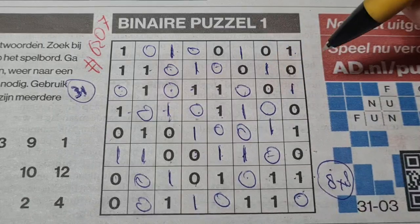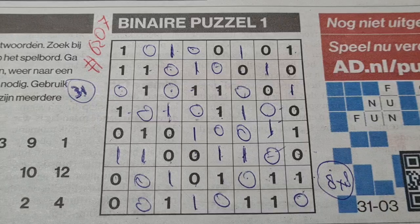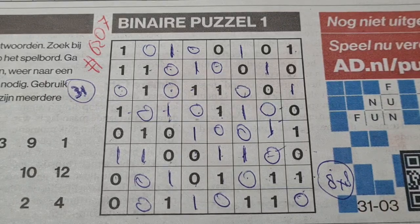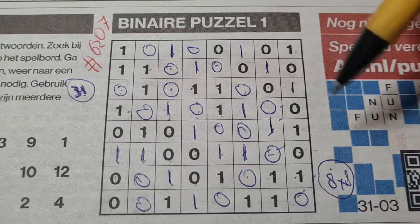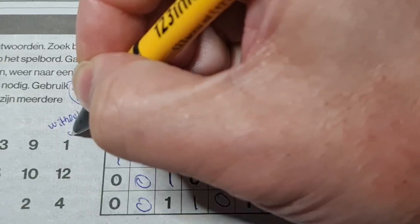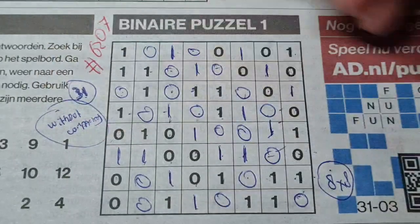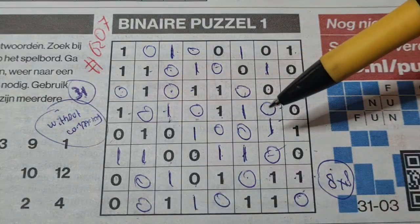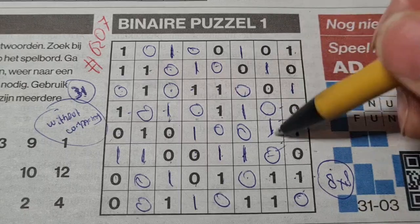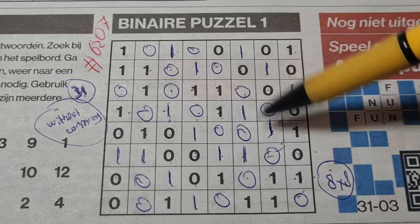Finished in 2 minutes. Cannot believe this. 2 minutes. That's not a puzzle. That's drawing here. Not a puzzle, but without comparing. Again, 3 days in a row with a very easy binary puzzle. Well, need to shame the publisher. This is not a puzzle.